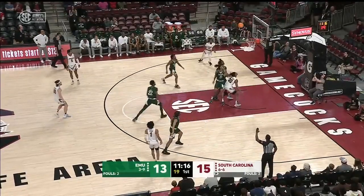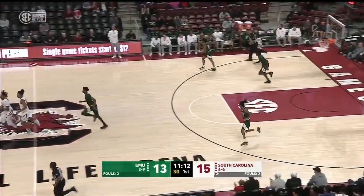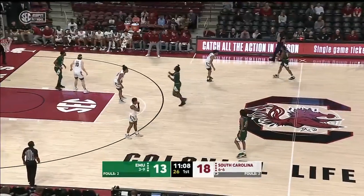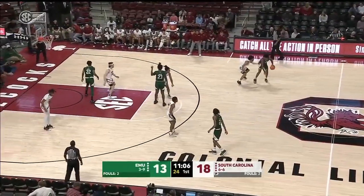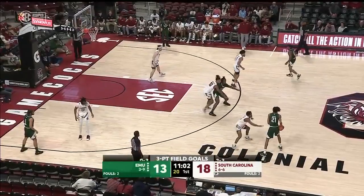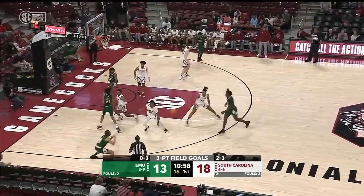Right from the wing. That's good. Great ball movement from South Carolina. You're seeing the circulation there, and you have to have a kid like Jacoby Wright implement himself more in that offense. Gamecocks are 2 for 3 from downtown.